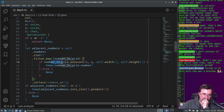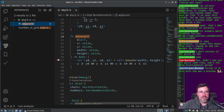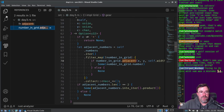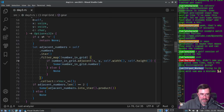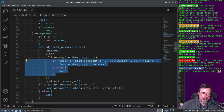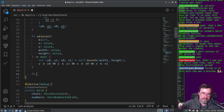Actually, we're doing number grid twice. Why don't I just make that the job of adjacent? And then it's not adjacent anymore. Because this really is only called once, right? Or, you know what I can do is I can have another function. I can just say, in addition to adjacent, we have function number if adjacent.